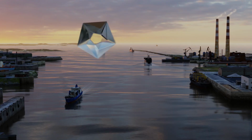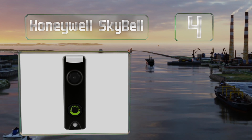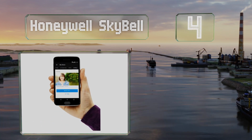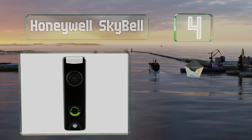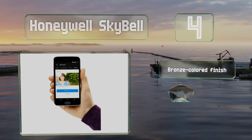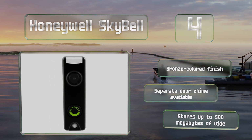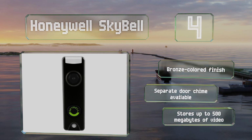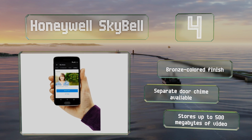At number 4, the Honeywell Skybell features a 1080p HD camera that connects to smart devices via Wi-Fi. You can check doorbell activity and see and speak to visitors from anywhere in the world via the Honeywell Remote Services app. It comes with a bronze-colored finish, and a separate door chime is also available. It can store up to 500 megabytes of video.